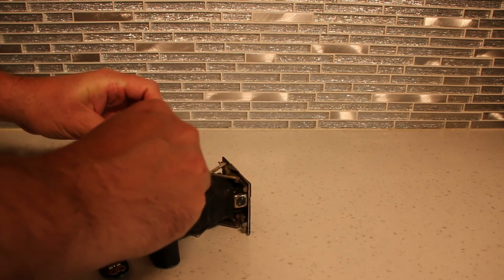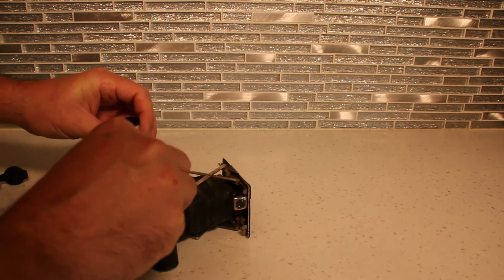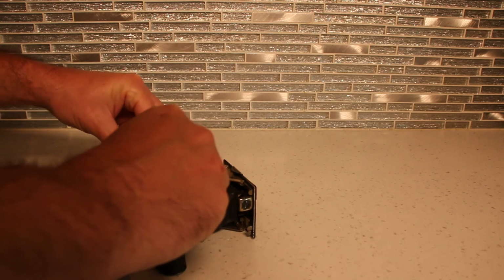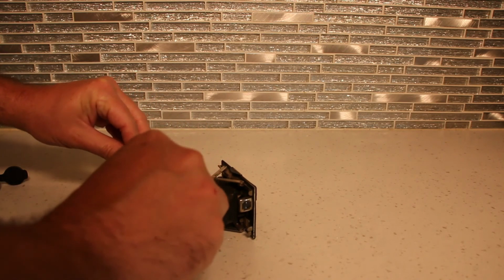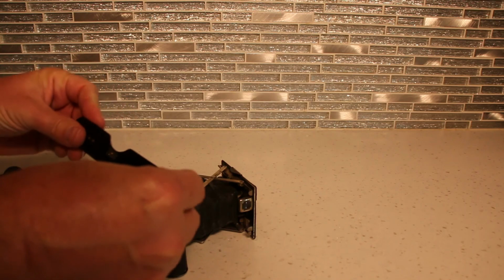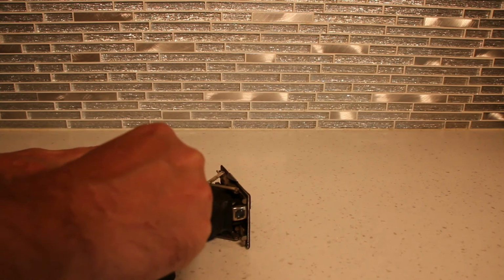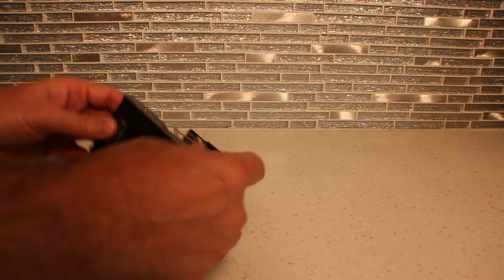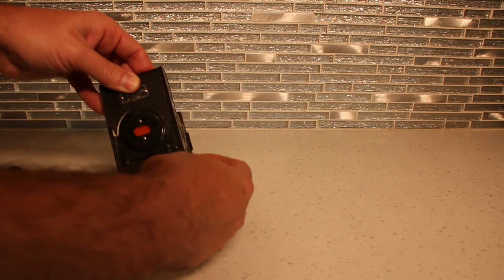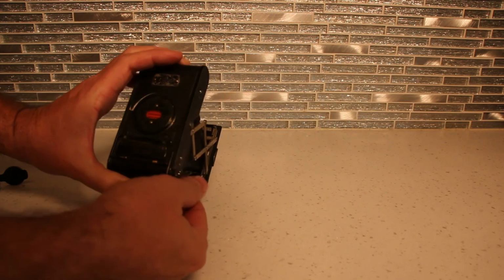I've done this a couple of times and found it best to just start from the exposed side, unroll a little bit, get that in there, and then it just slides in. You want to push it down, and then of course this notch here has to be lined up. And then you advance the film, you watch through the window, until we get to the first frame. So now we're ready to shoot.